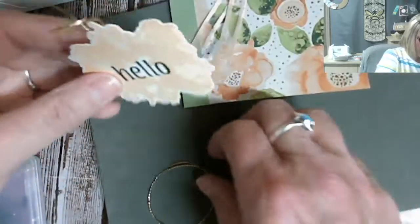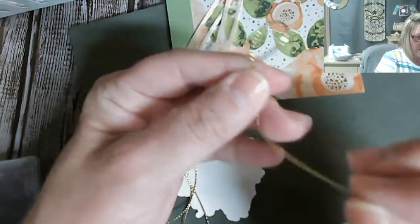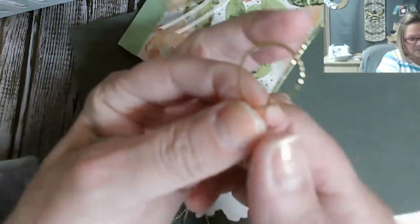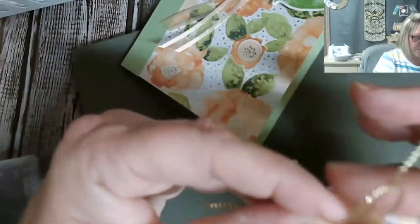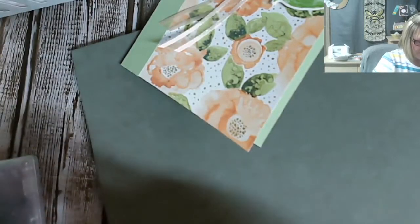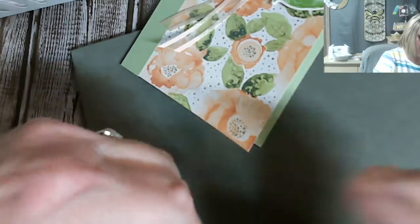See that? All right, let's put this one down. And again, I'm just going to make a big loop and then pull this up so that it's kind of at the top. And then let's put this one kind of at the bottom. I'm all sticky from the stuff here. There we go.